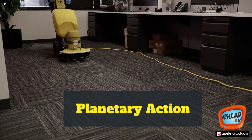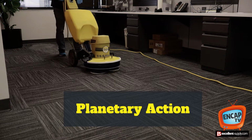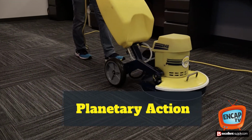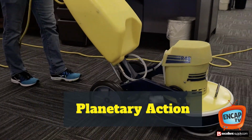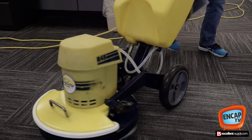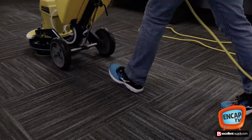The blue drive deck turns counterclockwise while the three heads spin clockwise. This enables the machine to address the carpet fiber from all directions, right and left, simultaneously. This produces unmatched agitation.